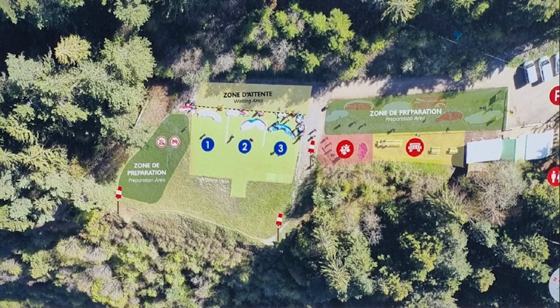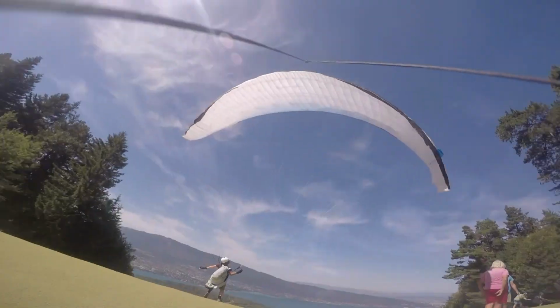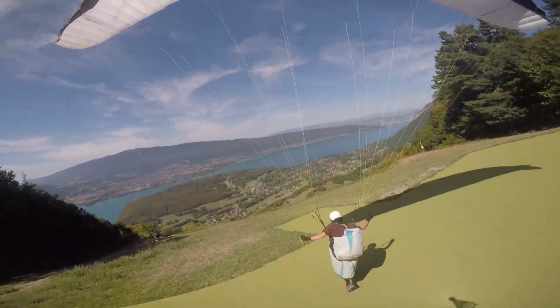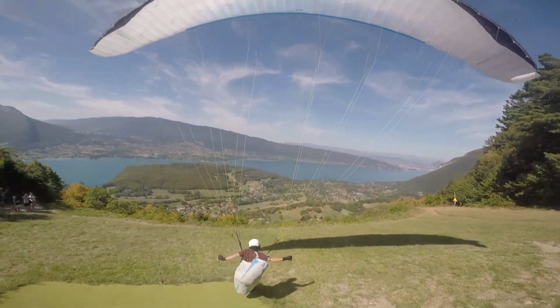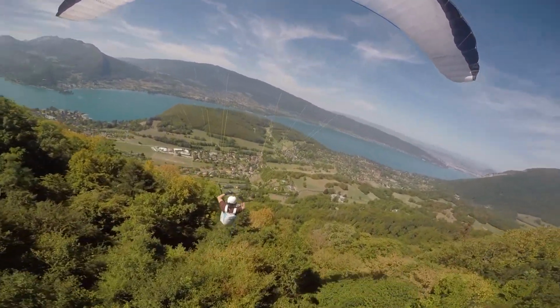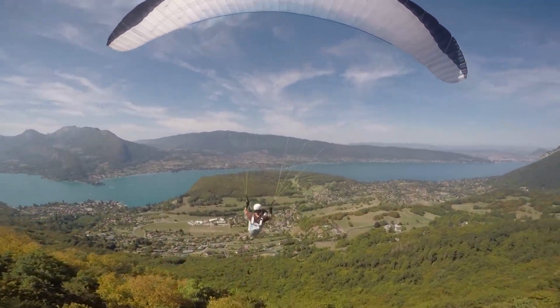The takeoff has two preparation areas and 3 people can do the takeoff at the same time. The place is a little bit smaller than the Col de Forclaz, but there are much fewer pilots here. Shortly after the takeoff, the pilot already has a great view of the Annecy lake.